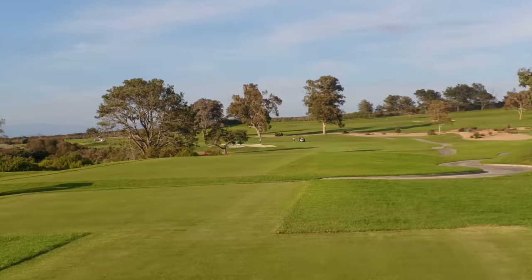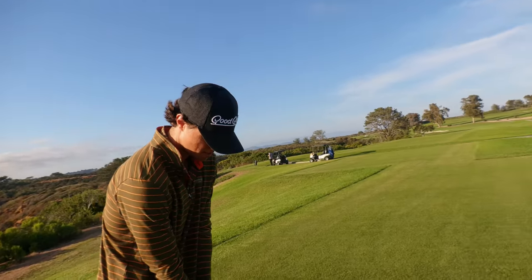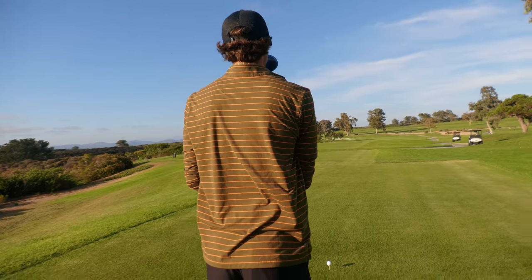Look at this. This is what we're looking at here, guys. Dog leg left, par four. California is just special. We've said it a lot. All right, you're good to go. Dude, let's see what Grant can do here. Dog leg left, par four.